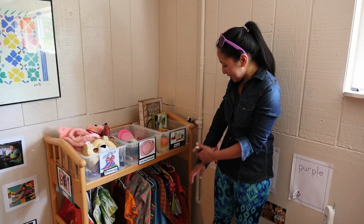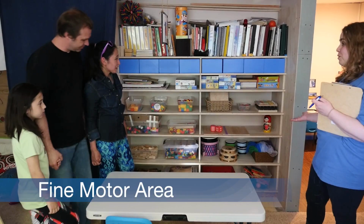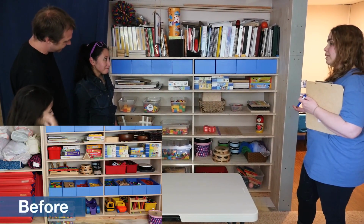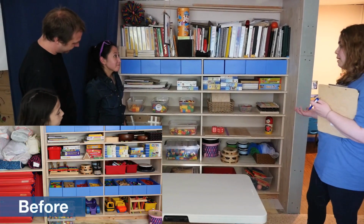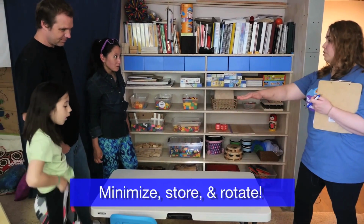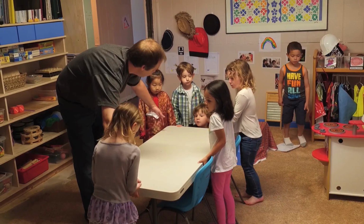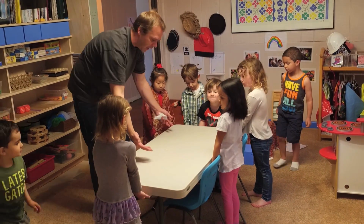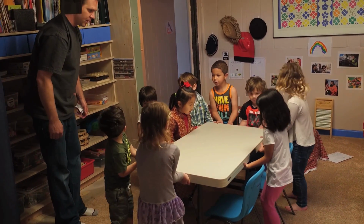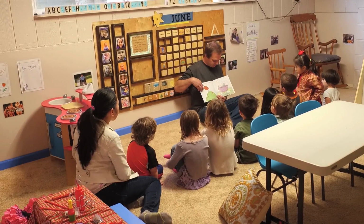Visiting families, yep. All right, so in the fine motor area, we made quite a few changes. We took some of the materials and put them away for storage, so you can rotate them out. We added a table and a couple chairs. This table is adjustable up to a higher height or lower, and you can also fold it up and put it away, because I know you guys often use this room as a really active space, so we also wanted to make sure that it was really easy to move things out of the way in here, so that you can get back to your dancing and all of that.